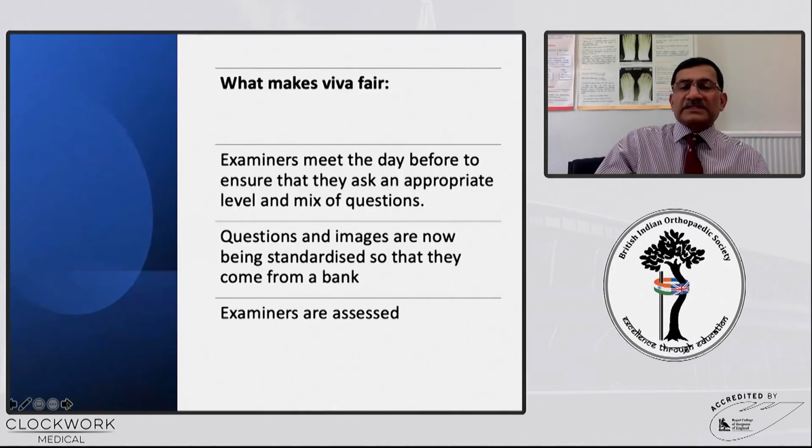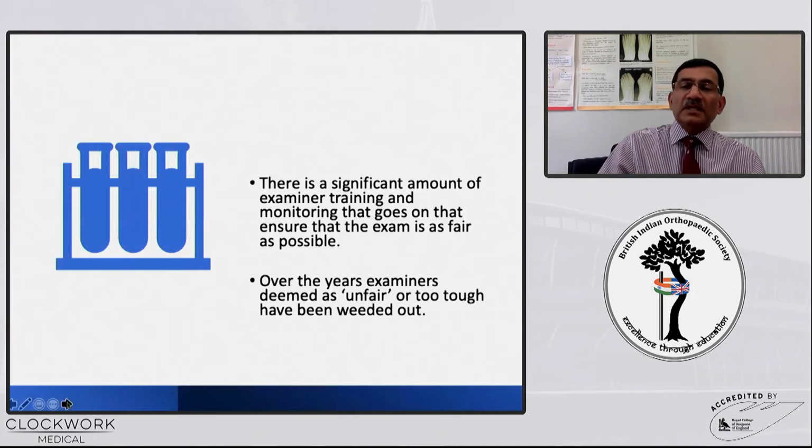And for the vivas, remember all the examiners meet the day before and they do a standard setting of all the questions and images. And therefore, all the examiners are also, the next day, assessed by assessors while they're examining you as well. And we all have a significant amount of training, including equality and diversity. And therefore, you should know that lots of things are going on behind the scenes to make sure that the exam is as fair as possible. Over the years, those examiners who were deemed unfair or too tough have been weeded out. So do remember that examiners are there to find out how much you know rather than how much you do not know.